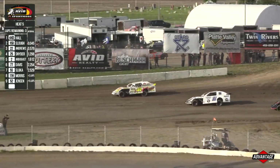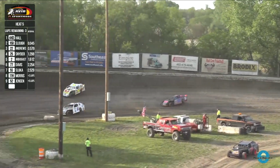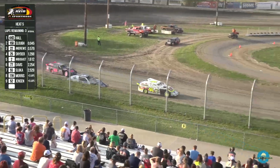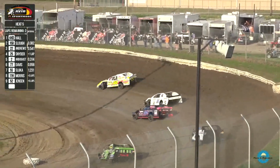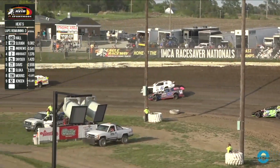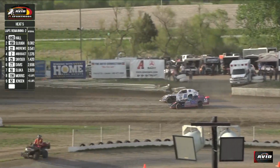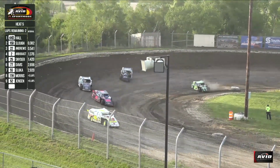Matt Andrews mounting a challenge, sizing him up, trying to take that 2nd spot away. Look at this slider! Derek Hall's going to hang on to it, but Jacob Slough really tried to put her to the wood on that one. Matt Andrews is going to mount the challenge to the low side off of corner 2 down the back straightaway. Who's going to have the advantage going into corner number 3? The low line, Matt Andrews has her looking pretty good.